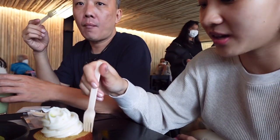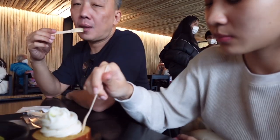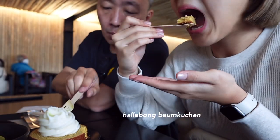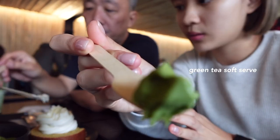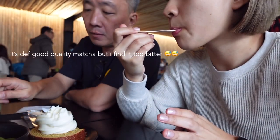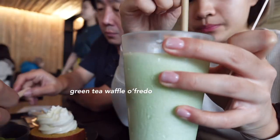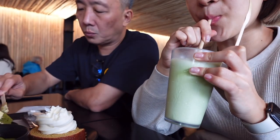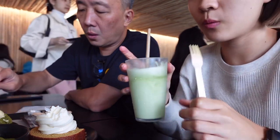I'm gonna try the orange cake. It looks a bit hard. Not bad, a bit dry. Let's go with this. No. This reminds me of sushi roll. You always take a water. Everybody is so thick.